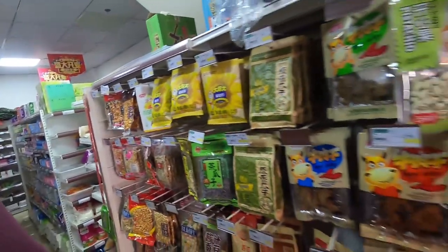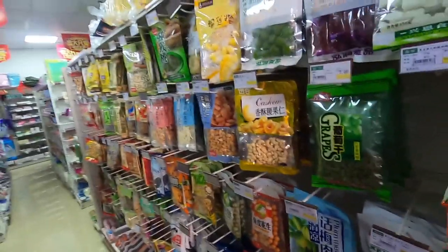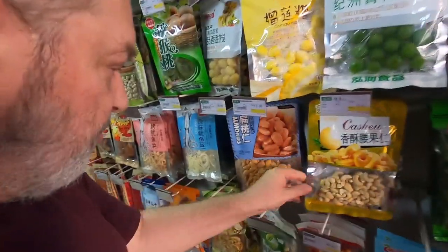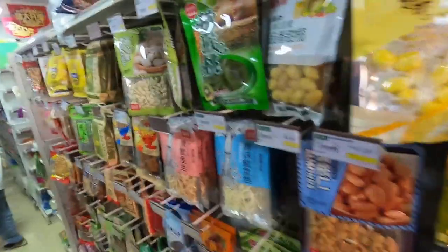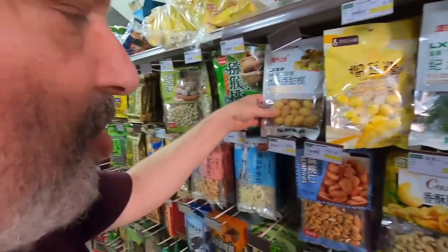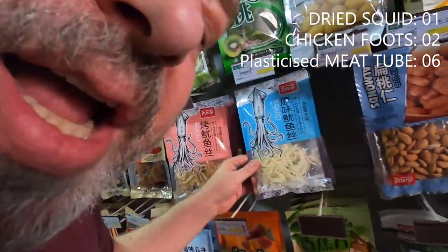Here, the snacks in this row might seem a little more normal to you guys, but again, very typical. They've got a row of sort of dried nuts and fruits. So you can see here, we've got the typical dried cashews, almonds, peanuts, pistachios, and then some dried fruits. I'm really not quite sure what those are. Oh, and here is the squid that I was missing in the other row. The squid is here. So you've got dried and shredded squid.